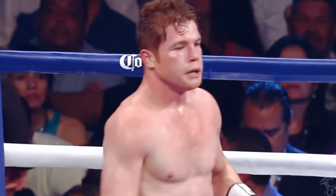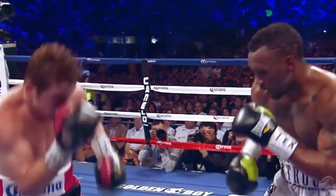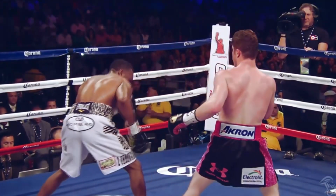Back to the Austin Trout fight. This snappy jab was perfectly executed. He throws the jab from down low after 2 slips, landing perfectly.